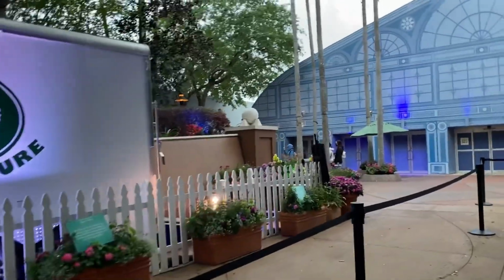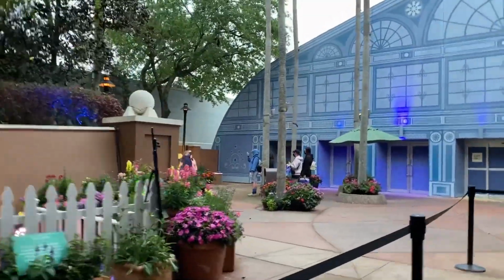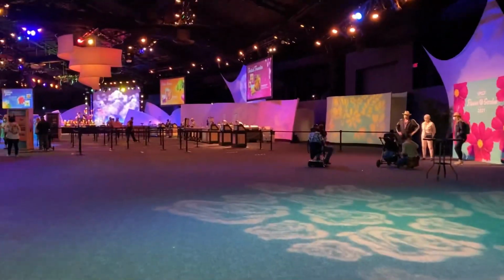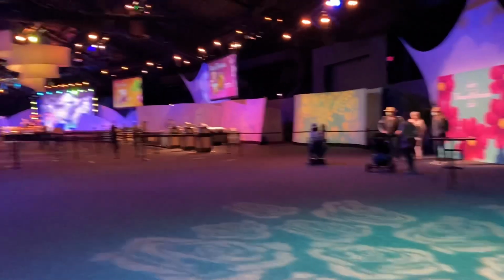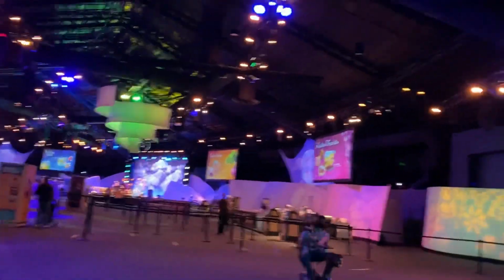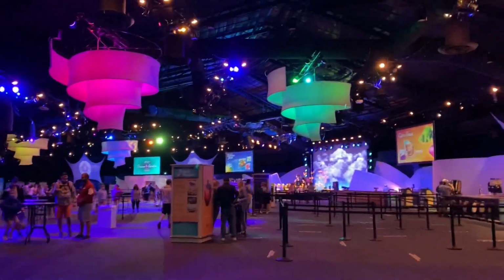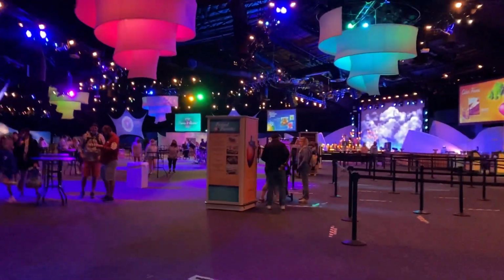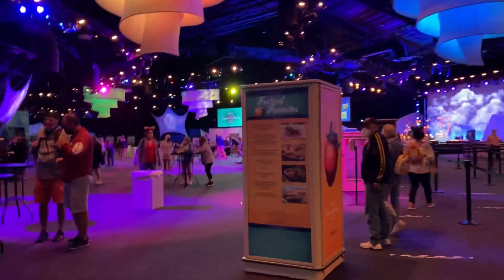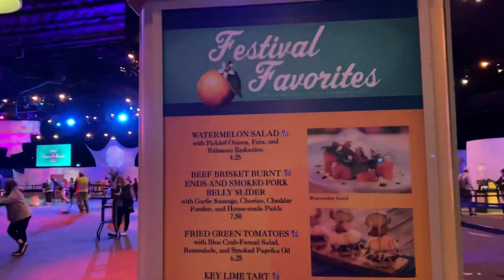Yeah. What's over here? What are people taking pictures of? Mickey and Minnie. Not that many people in here. Whoa. This is weird. And we got Festival Favorites, Cider House, and Farmer's Feast. Festival Favorites. Is your first? And my favorite, watermelon. We got watermelon.